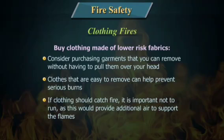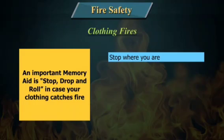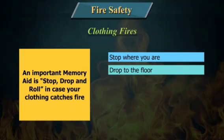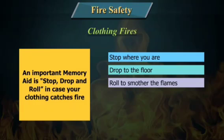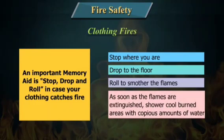If clothing should catch fire, it is important not to run as this would provide additional air to support the flames. An important memory aid is stop, drop, and roll in case your clothing catches fire. Stop where you are, drop to the floor, and roll to smother the flames. As soon as the flames are extinguished, shower cool burned areas with copious amounts of water.